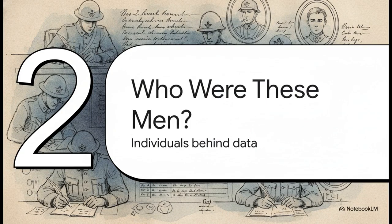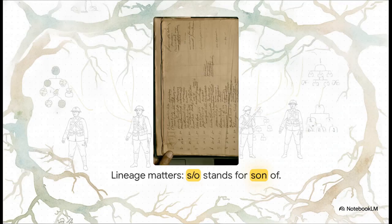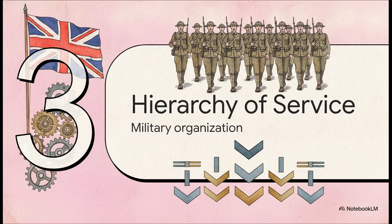Section 2. Who were these men? The individuals behind the data. Now, focusing on the individuals themselves, check out the middle column. Notice those little letters S/O. That literally stands for son of. It's wild because it brilliantly shows how identity was recorded through lineage back then. A soldier wasn't just an individual. He was the direct extension of his family, permanently tethered to his father's name. You see names like Chandan Singh, son of Chandan Singh, or Ramat Ali, son of Sher Ali. In a vast, totally impersonal war machine, this column firmly anchored these men to their specific families and their ancestral roots.